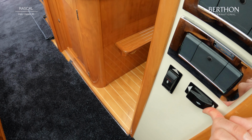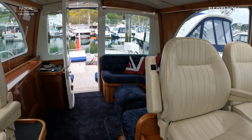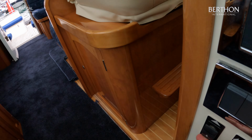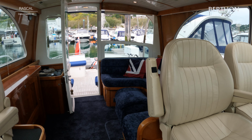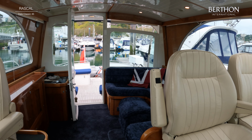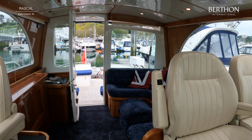So we just have a look at that. We've got a central footrest there. That's me dropping the aft window, so that aft window is powered. That's it going up again. But it's just a phenomenally proficient piece of boat building here. Lovely, lovely thing to be in.